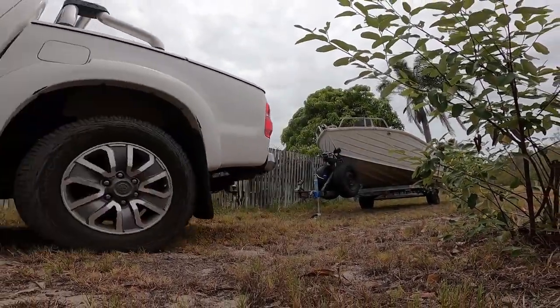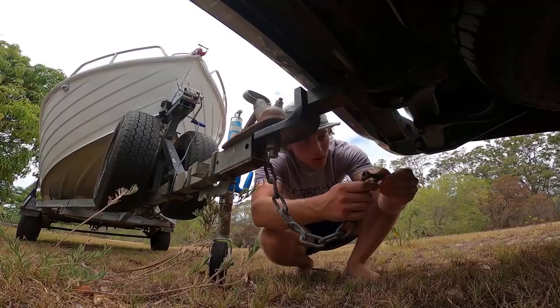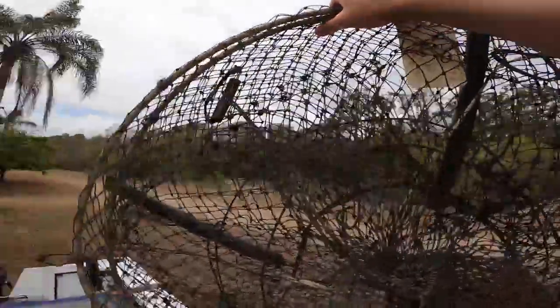So Brooke and I decided to grab the boat and head up north for a few nights. We brought a bunch of crab pots and found a really awesome creek to explore. Cheers.